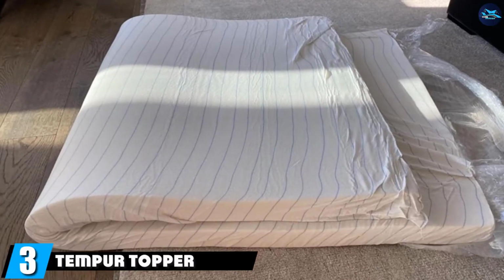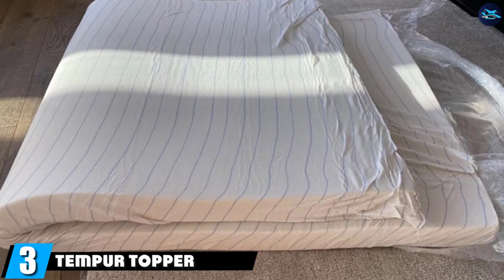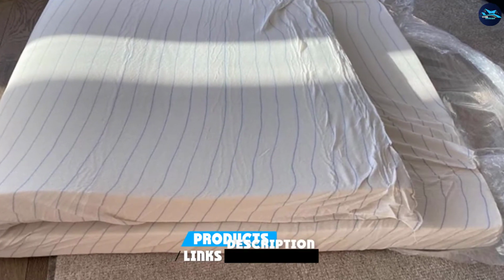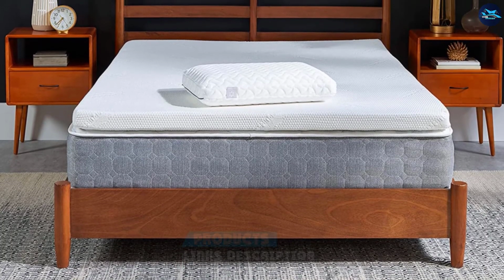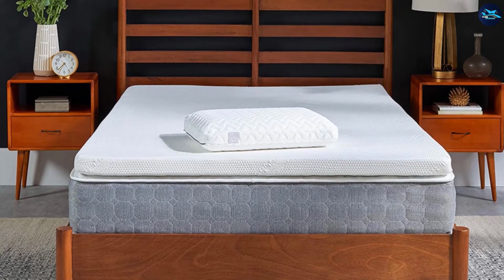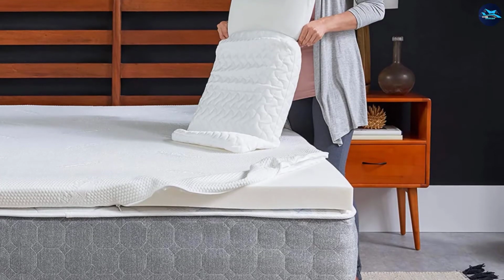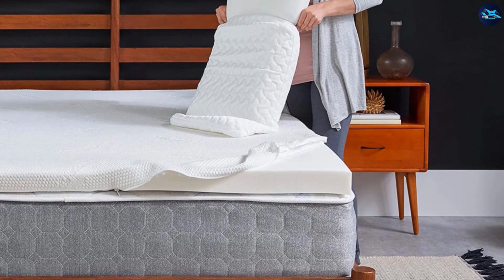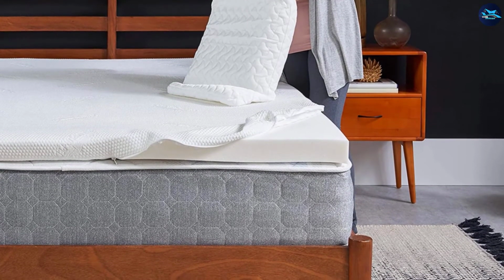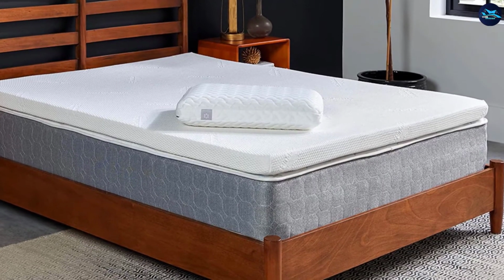The number 3 position is held by the Tempur Topper Supreme Mattress Topper. Tempur-Pedic Tempur Topper Supreme combines comfort, quality, and practicality, making it our top pick for the best mattress topper you can buy today. With a generous 3 inches of Tempur's proprietary responsive foam, it's a great way to get premium Tempur-Pedic comfort on a budget. This luxury mattress topper boasts an impressive average score of 4.6 out of 5 from over 4,300 user reviews on the Tempur-Pedic website as of Sep 2021.